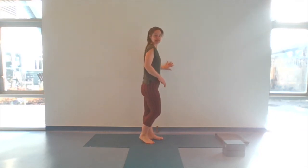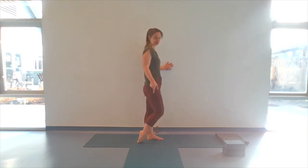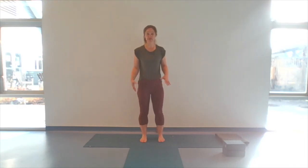And then, if you'd like, you can actually bring the top of the foot to the mat, kind of on the top of the toes. Tuck that foot behind, and now I'm rocking from baby toe to big toe. And this can be a pretty juicy stretch for the top of the foot. Yeah, maybe find that sweet spot. We'll take a breath here. And then release it.